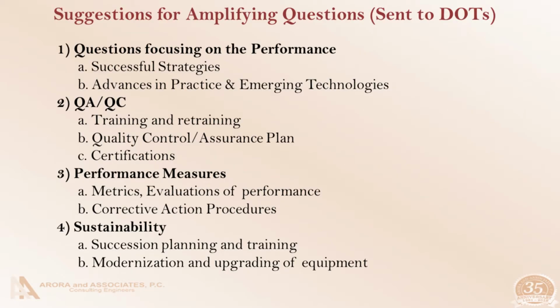The first activity that we did was send out a full survey of amplifying questions. It was a really detailed document. I think it was about 10 or 12 pages of questions going into what successful strategies had been used, what was unsuccessful, what was working well, but also looking at what was not working well. We wanted to look at what new technologies were out there.